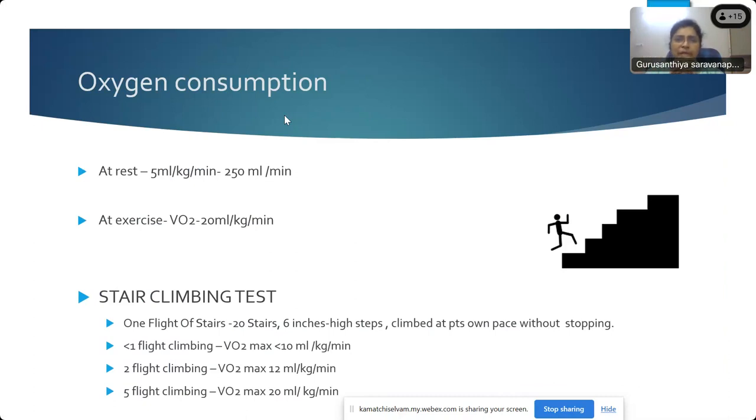How can this be tested at the bedside? You can do a stair climbing test. You ask the patient to climb at least 20 stairs, with steps at least 6 inches high, at their own pace without stopping. If the patient is able to climb 5 flights, then the VO2 max is somewhere around 20 ml per kg per minute. If I am able to climb only 2 flights, then my VO2 max is only 12 ml per kg per minute. But if I am not able to climb even 1 flight, then my VO2 max is less than 10 ml per kg per minute. These are the patients who are at a higher risk for perioperative complications.